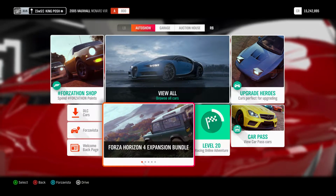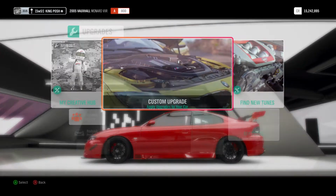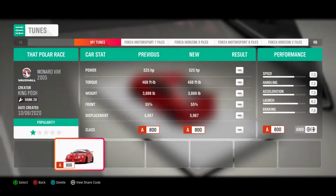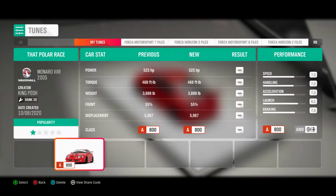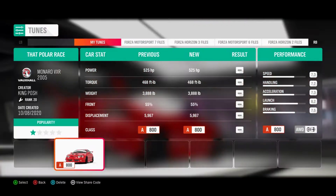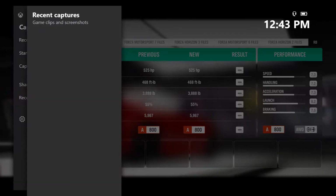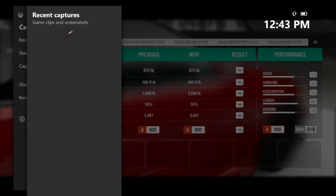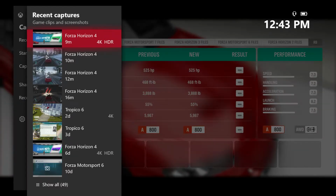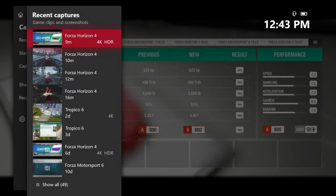I had no problem winning. It's super grippy. Lots of fun. The tune is actually right here, and it's called That Polar Race. It's got 525 horsepower, 468 foot-pounds of torque, and it weighs 3,800 pounds. But it's very quick. I had a lot of fun with it. I even was making videos of just how good it was. And of course, as you can see, I did get the CHEVY IMPALA with ease.